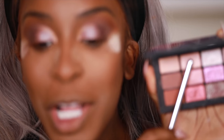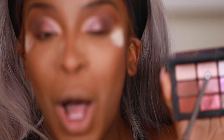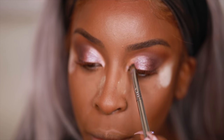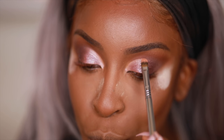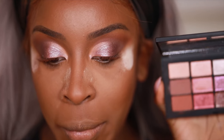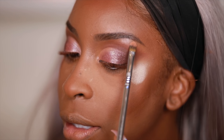The next color we're gonna use has the most extra name. I thought I was extra, but look at the name of this. The name is Saint Paul de Venise. We're gonna take that color and a flat shader brush and apply it in the inner corner in a crescent moon shape. I also want to apply Saint Paul de Venise in my brow bone, so I'm going to pop a little bit of that right up in here. Just a teensy bit. Don't get too carried away now.